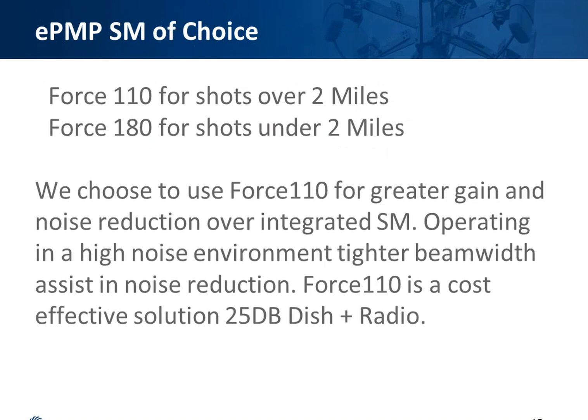That's because we're in a high noise environment, and we are trying to plan for the future and always keep our signals clean, so that if a competitor rolls into town, we don't have to worry about all of our shots being degraded because of the additional noise. We'll have that extra few dB.